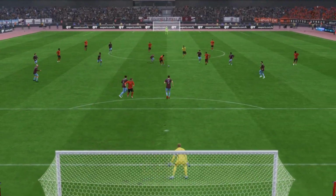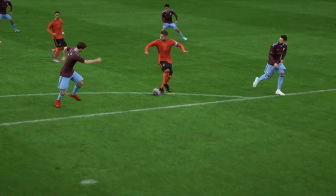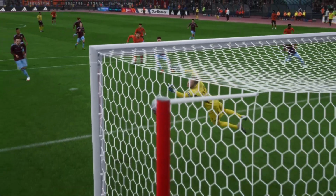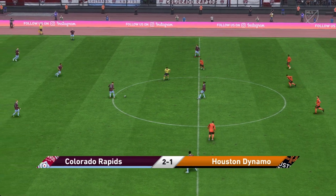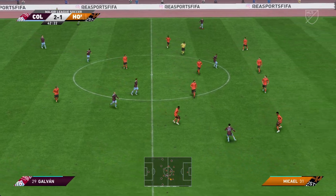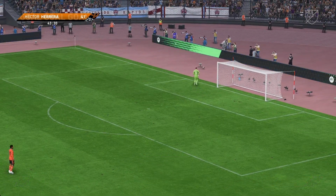Well, let's see this again. This is counter-attacking football at its very best. And then what a strike. That's hit with such ferocity. Certainly no stopping that. That's a great goal. So back underway at 2-1. Tight contest here. Hector Herrera. All over the top, but it will go through to the keeper. And a goal kick given.